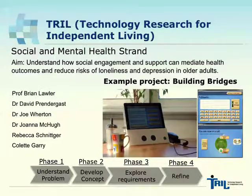So we're taking a similar approach to developing a system that could support caregivers of persons with dementia. The project is being led by Joanna McHugh, who unfortunately couldn't make it today. She's at a conference. But we're currently at the very earliest stages. We're actually here, phase 1 of the project. So it's very much an ongoing piece of work, but I'm just going to update you on where we are at the moment.